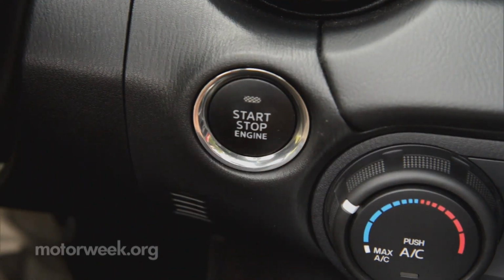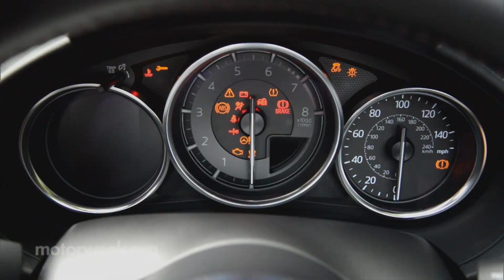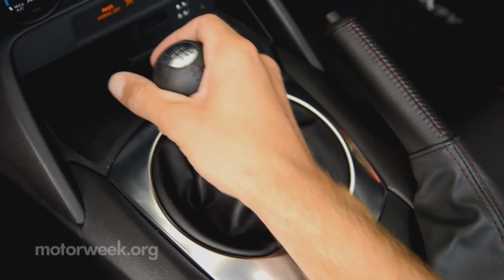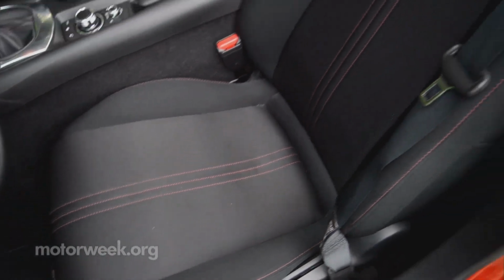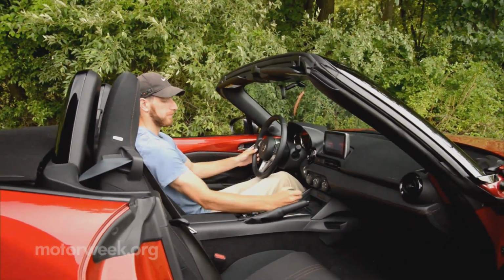Push-button start is standard, but the remainder of the interior, from the round air vents to big analog gauges, is as clean and simple as ever. Most importantly, the shifter falls readily to hand as always, and we quickly felt right at home. More comfortable seats with extra adjustments are always welcome, and they still hold you tight as well.